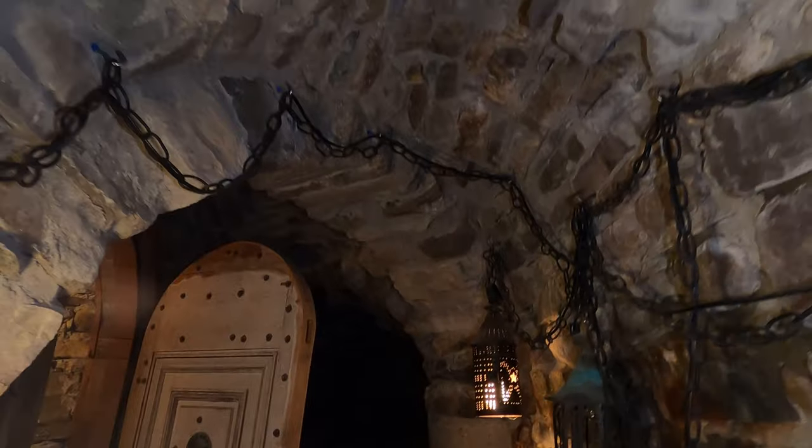So for the part that you've all been waiting for, we're about to take you on a tour. This is actually the tunnel that we walk through. There's another room behind us called the Annex. And then we walk through this tunnel and we'll head over into our room, which is called the Dungeon Room.